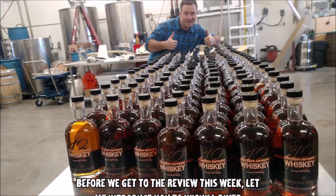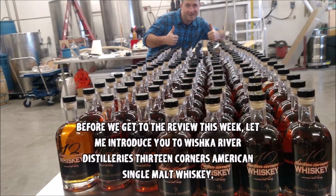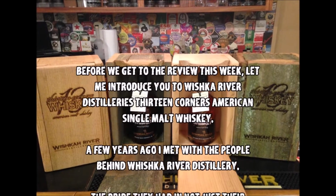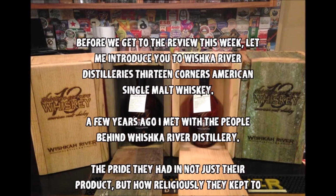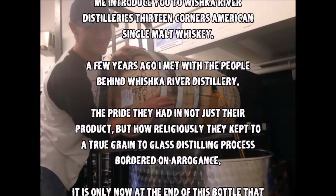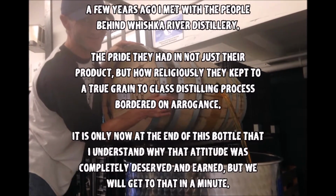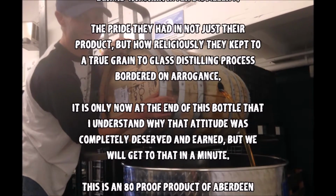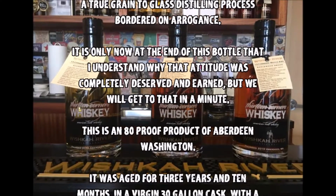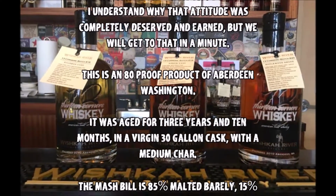Before we get to the review this week, let me introduce you to Wishkah River Distillery's 13 Corners American Single Malt Whiskey. A few years ago, I met with the people behind Wishkah River Distillery. The pride they had in not just their product, but how religiously they kept to a true grain-to-glass distilling process bordered on arrogance. It is only now at the end of this bottle that I understand why that attitude was completely deserved and earned, but we'll get to that in a minute.